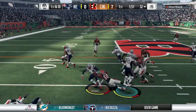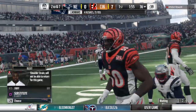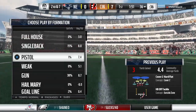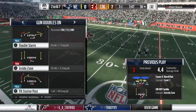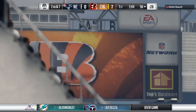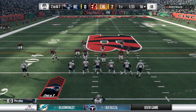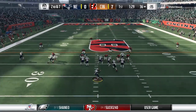Trubisky with the give to Howard. And the hole closes quickly. He gets it across the 35 to the 36-yard line. 3 yards on the pickup there, and it'll be 2nd down. Partner, we know today's NFL is really built around the guy throwing the football. But these short runs, they still pay dividends because they can take their toll on a defense, and they can add up as the game goes along. You control the clock, you control the ball, and that way you often control the game.